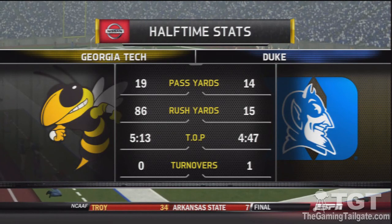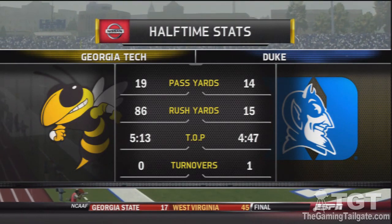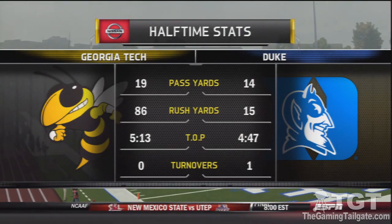David and I will be keeping an eye on your game and everything else going on in the country here in our palatial and comfortable surroundings in the studio. The best seat in the house belongs to Brad Nessler and Kirk Herbstreit.